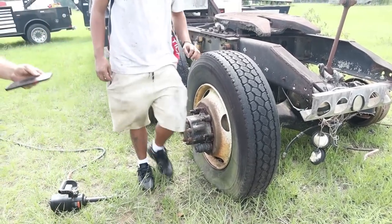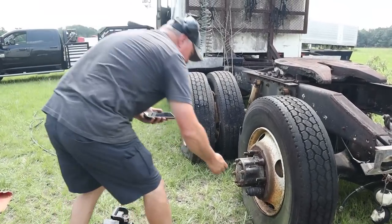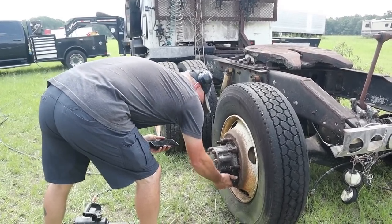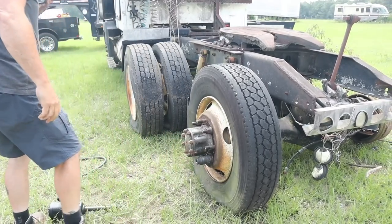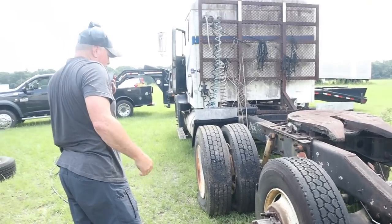Hey, we're going to put the MACK back in the hole. We're gonna put the tires back on the MACK and put it back in the hole. Okay, I'm on my way. All right, bye.